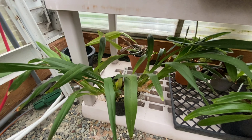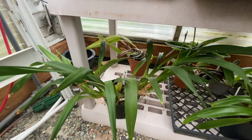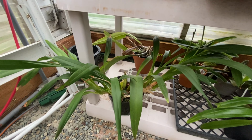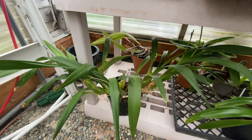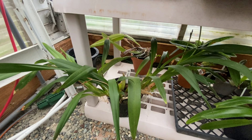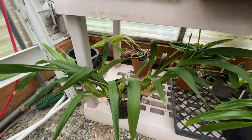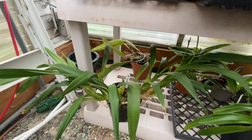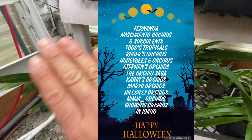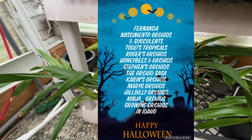so Care Collab is when lots of YouTubers get together and talk about one plant, and this time it's a Miltonia sunset. And we talk about the culture and how each one of us grows it under our growing situation. And I will put all those people who are participating in this one.